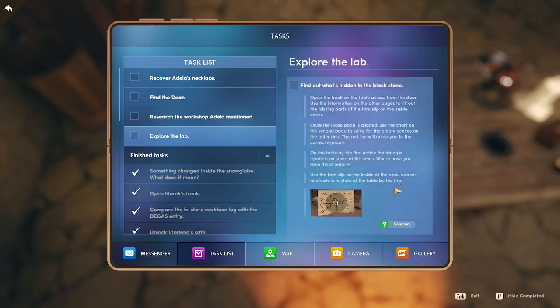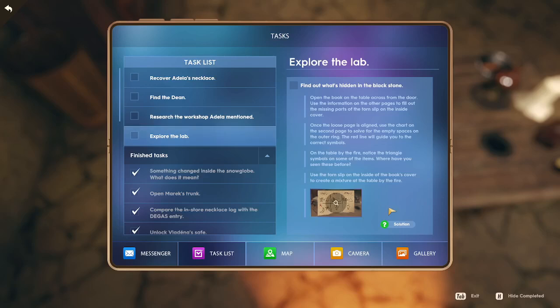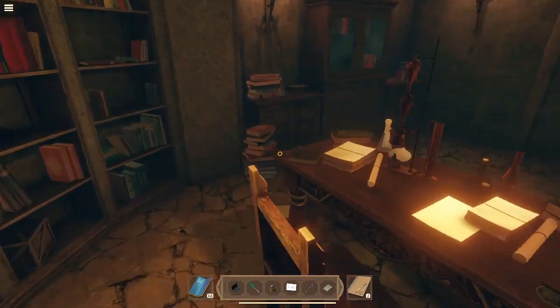Let's see. Step 1. Earth, fire, water. It's saying the moon and the... Okay. How is that the first step, though? Because the moon corresponds to Cancer, and the other one corresponds to... Scorpio? And this corresponds to Gemini. So how is that... How did we figure that out?